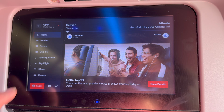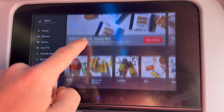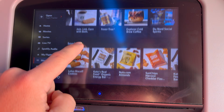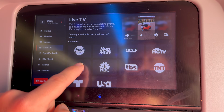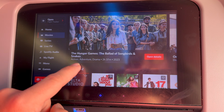Let's have a look at the menu that Delta Airlines provides. There's everything from soft drinks, juice, and coffee to beer, wine, and liquor. Alcoholic beverages come with a price. Moving right along, there are food options. The majority are for sale. There's plenty of entertainment to choose from, live TV to movies and more.